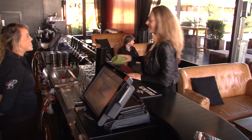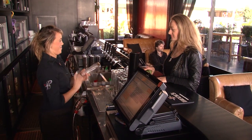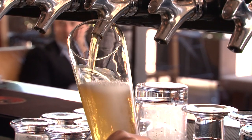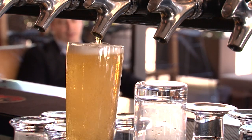So that's what we would call someone who's just getting into drinking beer. 18 to 24-year-olds actually find beer a bit of a struggle. So we have a real opportunity to bring more lighter, easier drinking styles to beer. So they're looking for refreshment, a lot of flavour but easy on the palate.